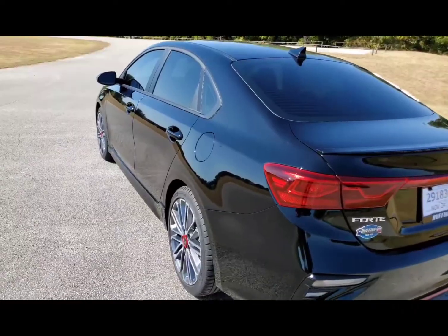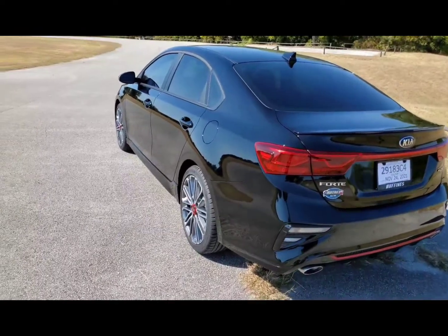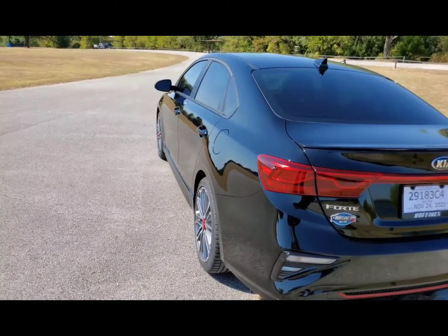All right, and we're going to talk about one thing I don't like about the car. And again, I've only had it about 24 hours, so it's not really been that long. I'm sure I'll find some things that I don't like over time, and maybe a few things that I didn't realize it had that I do like, so we'll see.